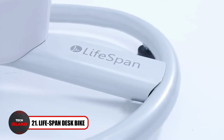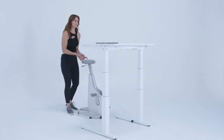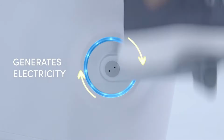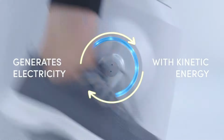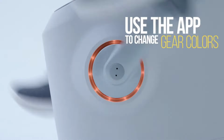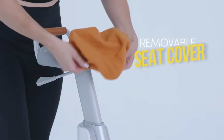Number 21. Lifespan Desk Bike. Ever wished you could work and work out simultaneously? Meet the desk bike. With the lines between home and office blurring, isn't it time for tools that adapt to this new normal? Dive into how this device revolutionizes your workspace while boosting your productivity and fitness effortlessly. Get your own personal gym right at your desk with this amazing gadget.